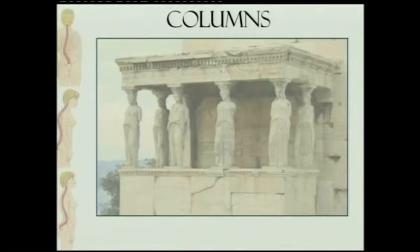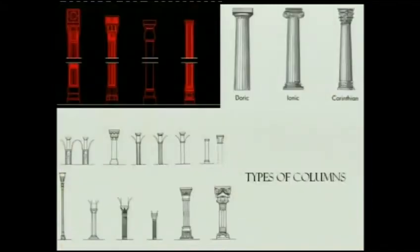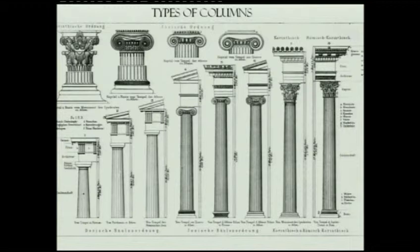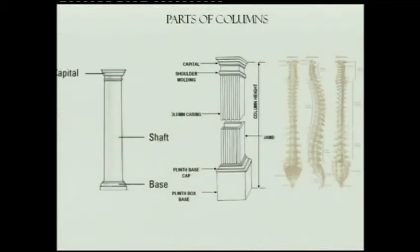Now we go back to columns. Sometimes they thought of columns as people carrying buildings. It's not in Islamic architecture, of course, but it's a thought of what a column can be. Here are the types of columns. We have all types of columns. As you can see, a column has a base and it tapers toward the upper part. In a column we have a base, a shaft or trunk, and also a capital.